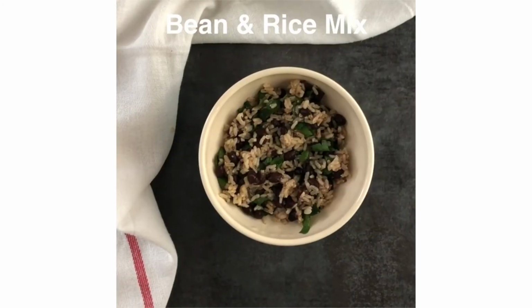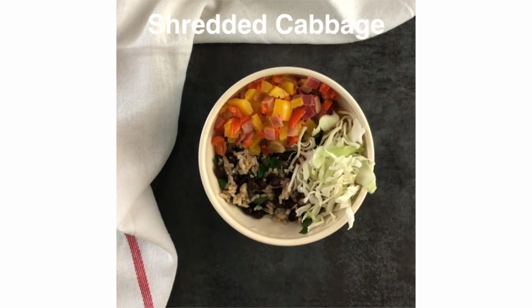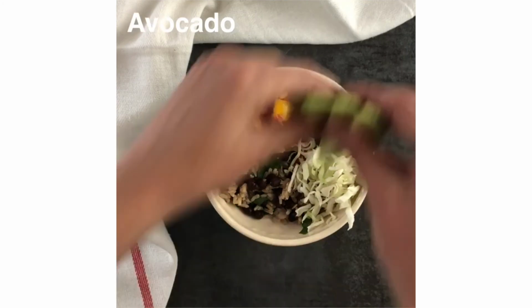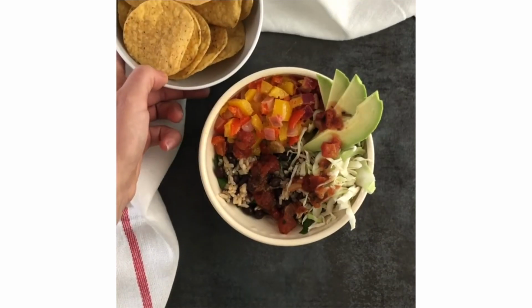Divide the beans and rice mixture between your bowls. Top them off with the cooked veggies, and then it's time to garnish. Serve these up with some shredded cabbage, sliced avocado, and your favorite salsa, and some chips on the side for dipping.